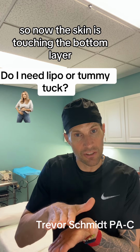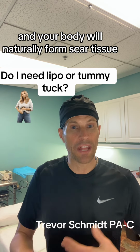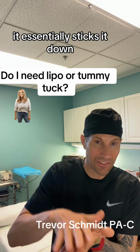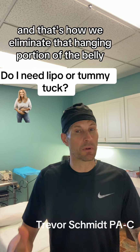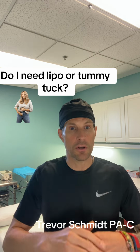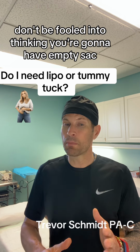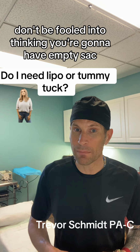So now the skin is touching the bottom layer and your body will naturally form scar tissue. And the scar tissue works like glue and essentially sticks it down. And that's how we eliminate that hanging portion of the belly. No tummy tuck is ever needed. Don't be fooled into thinking you're gonna have an empty sack.